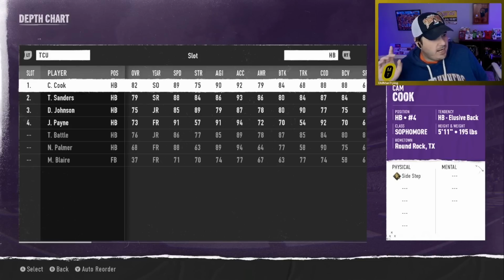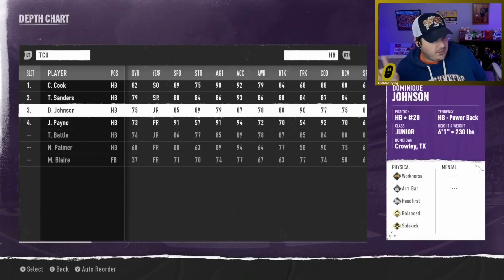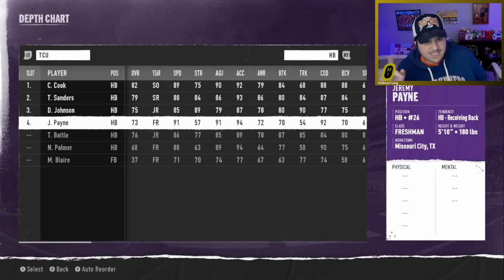Now, to halfbacks, Cam Cook did transfer out to Jacksonville State, which I was pretty surprised to see. Trey Sanders, the senior, is gone. Dominique Johnson also transferred out to Stephen F. Austin, of all places. That one hurt a little bit because I do love my big boy power backs. He's got a great ability stack. Too bad he's going to be gone.